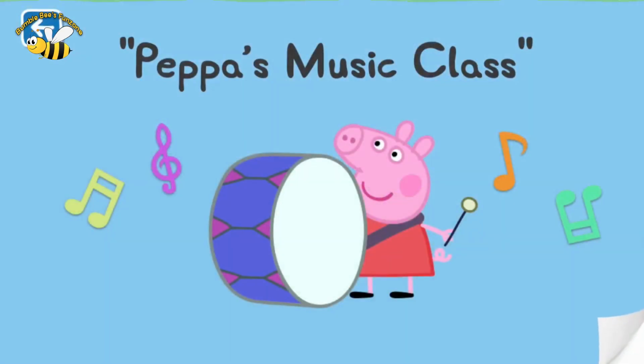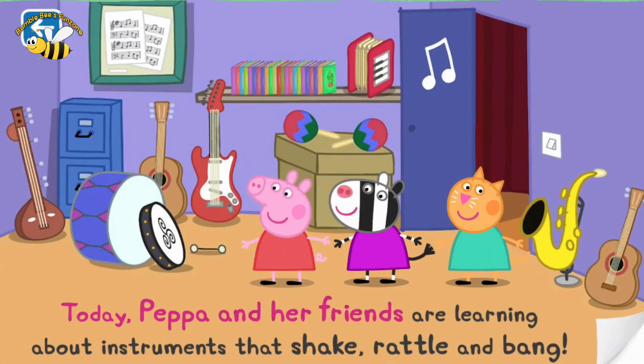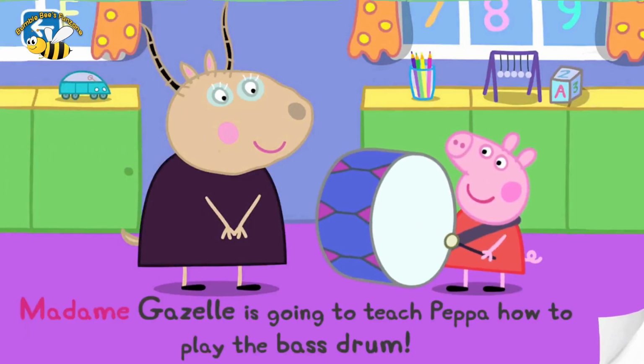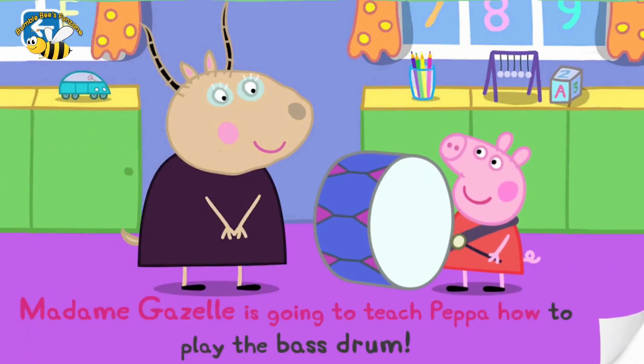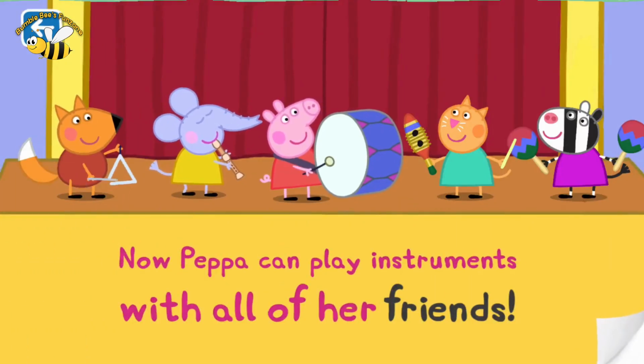Peppa's music class. Today, Peppa and her friends are learning about instruments that shake, rattle, and bang. Madame Gazelle is going to teach Peppa how to play the bass drum. Now Peppa can play instruments with all of her friends.